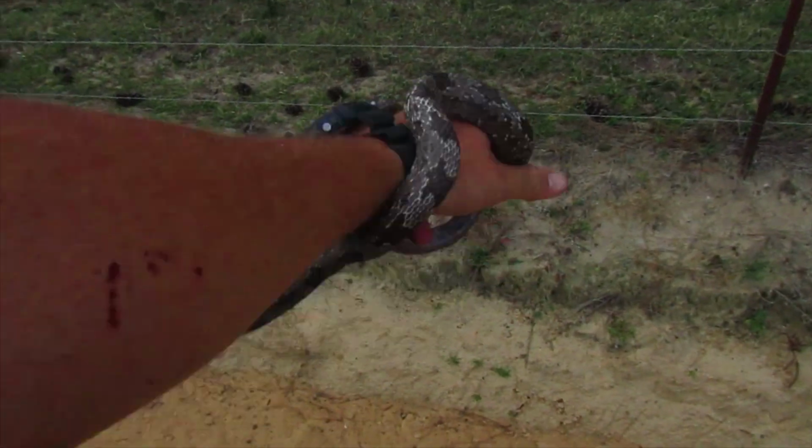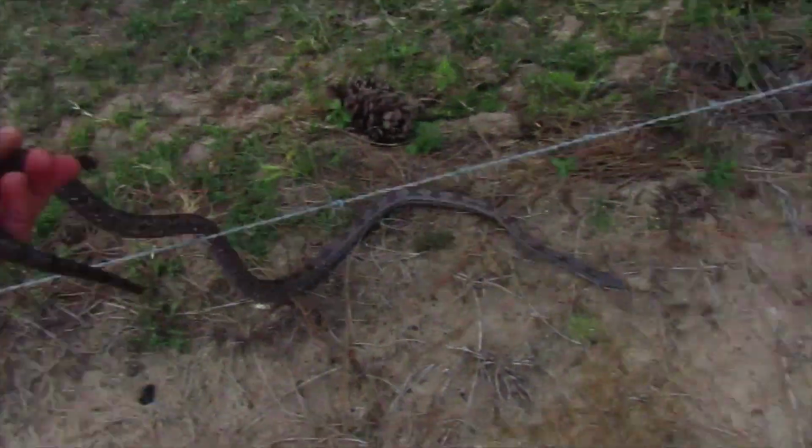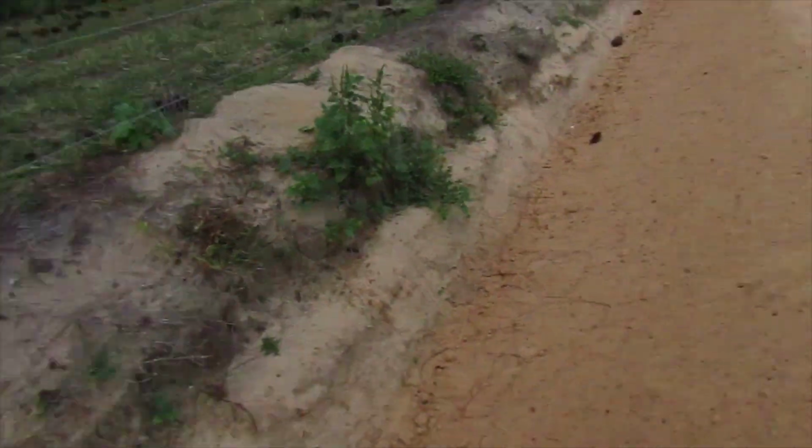But let's go ahead and get you off the road, man. We don't want you getting run over, okay? Go find yourself some ice or something. Yeah, he's got himself a little stubtail. Yeah, let's go that way, okay? Stay off the roads, my friend.